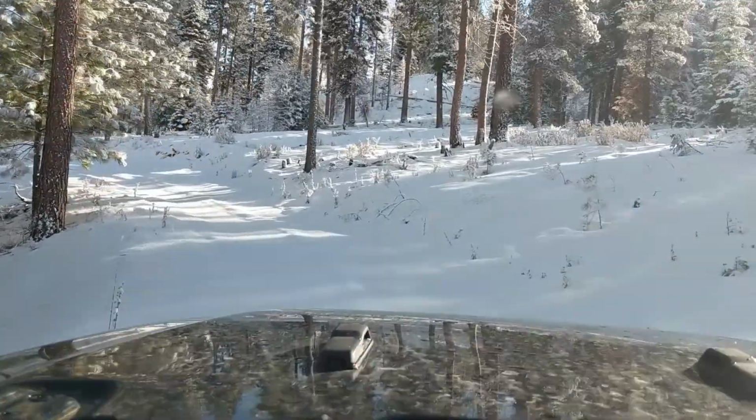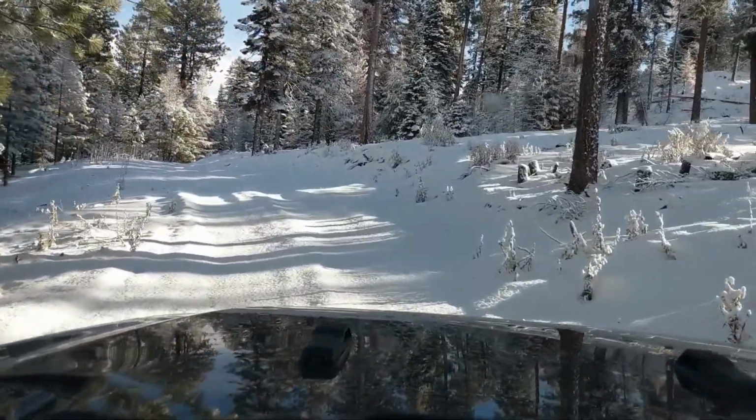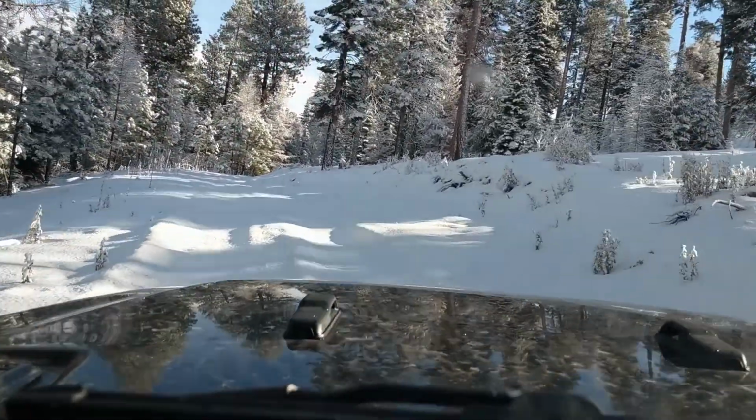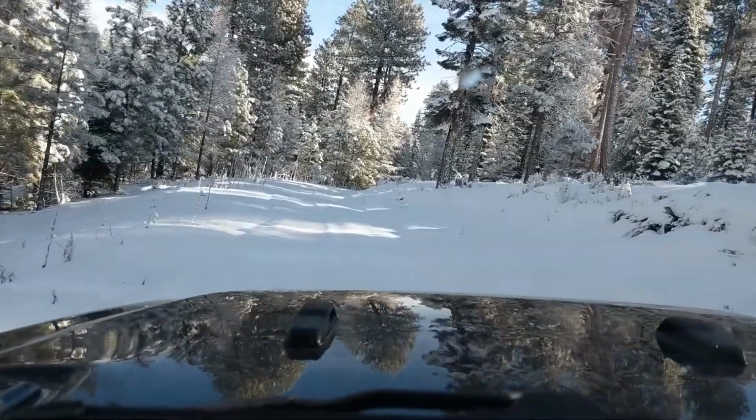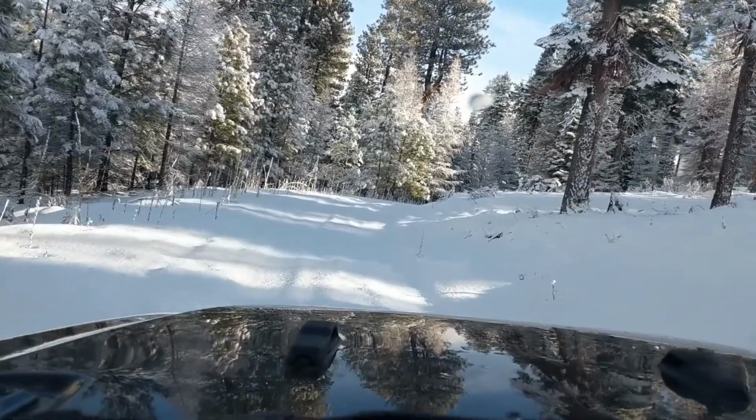Yeah, it'd be cool to have the GoPro mounted to the grill, but a little off camber there, 6-7 degrees.